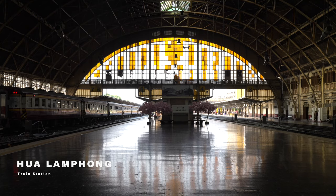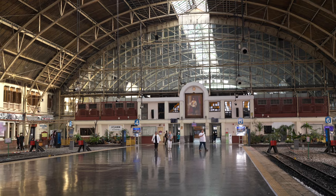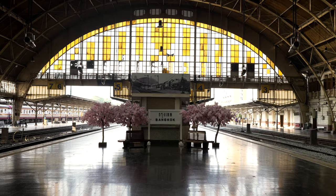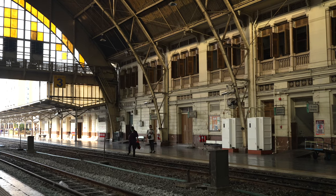So right now I am at Hua Lamphong Station here in Chinatown, and it is so freaking cool. It's a really old train station, and even the trains are really old, and there's a lot of people coming and going. But the thing that's so great about it is the fact that there's these stained glass windows on the rooftop, and the light just spills in nice and beautifully. And I think it's one of those places that you can spend a lot of time in.